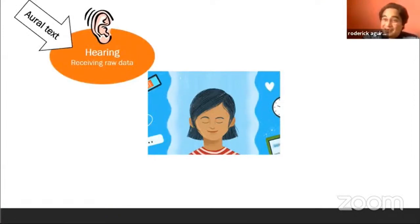Of course, it starts with hearing. All right. Hearing is when you receive raw data from the environment, either from an audio recording, from a film, from the explanation of the teacher, from an online feed, or perhaps the parents are reading aloud the materials on the module or from the module. Nonetheless, they're hearing. All right.